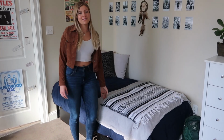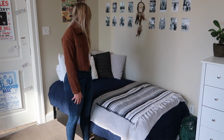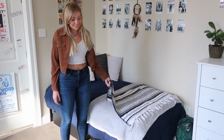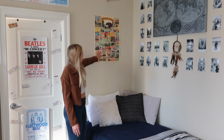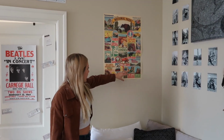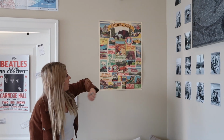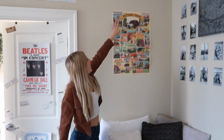I feel like most girls when they do apartment tours, they're like, got this from Urban and this is from West Elm and all this stuff. Okay, but this I got at a gas station. This is from Walmart. This I actually got at a store in Pittsburgh in Lawrenceville. It's just a cute little poster of all the national parks because I love the national parks. And then up there is a fan that I got in Vietnam.